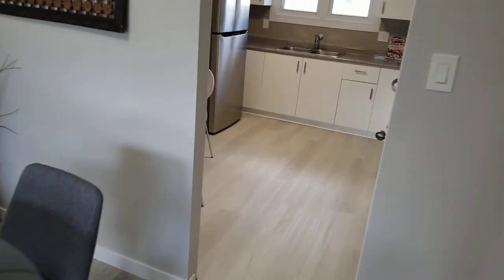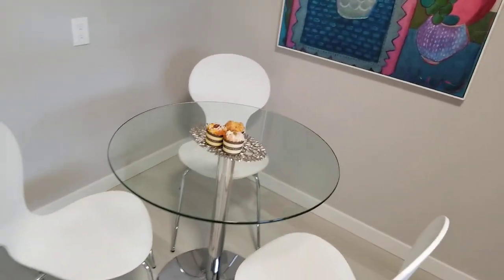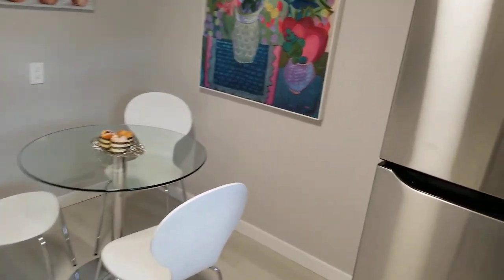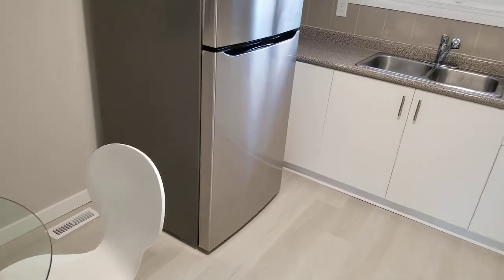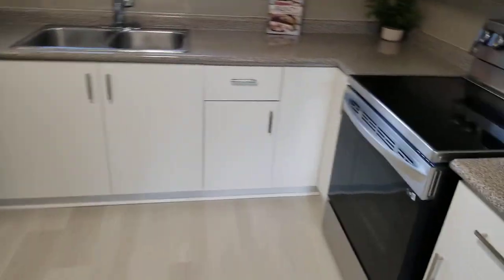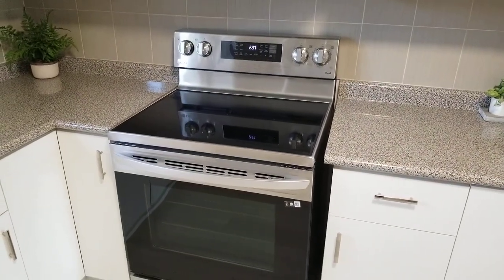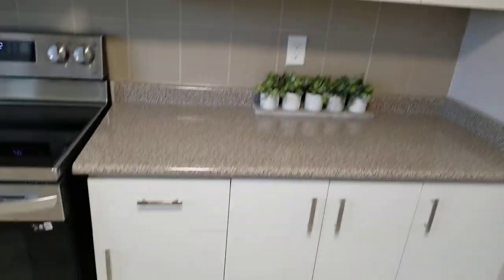And as we walk to the kitchen, nice feature to the kitchen is that it's got room for an eating area, LG appliances, fridge, and stove. This stove has an air frying component, which is really cool. New hardware on the cabinet doors, new lighting, and a pantry. Let's have a look inside.